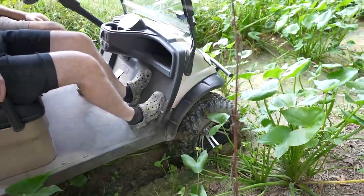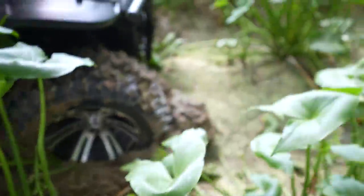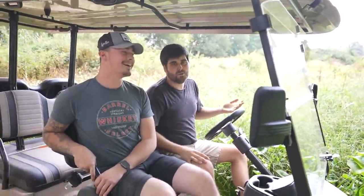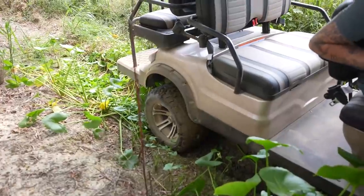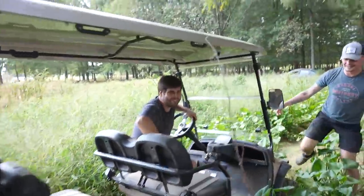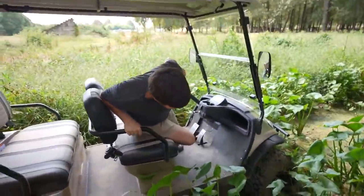Oh, you're getting muddy. Yo, look at the mud. I don't think it's going to make it. Bro, okay, should I just floor it and bottom it out? Oh, it's in both rears. Let's try to reverse. Shake it. Come on. No. The front left is stuck. Forward. Come on, baby. It's stuck.